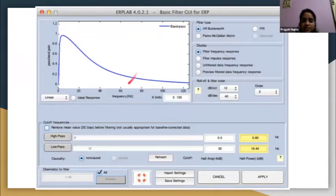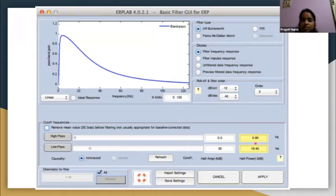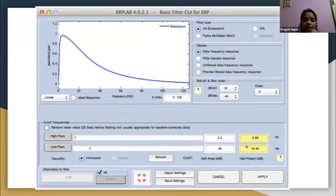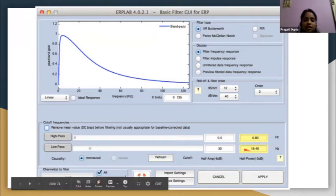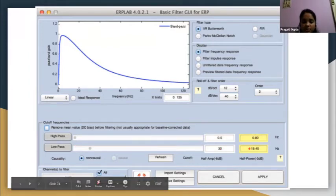So we can see a high pass filter. We are having a 0.8 hertz high pass filter and a low pass filter of 19.4 hertz, which is very distorted. Bandpass filtering from 0.8 to 19 hertz can affect the ERP data we are observing. So these parameters need to be checked with earlier research, and we can also check how distorted it is. We can do it once with these parameters and once with the earlier parameters shown by Luck, like 0.1 hertz for the high pass filter and low pass like 30 hertz or something. So this filter is being done.